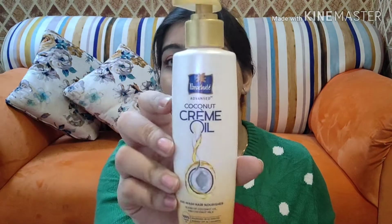Next, I'm going to talk about something I started using a few days ago. It is not something I've been using for a very long time. This is the coconut cream oil pre-wash hair nourisher. So yeah, it is exactly that.